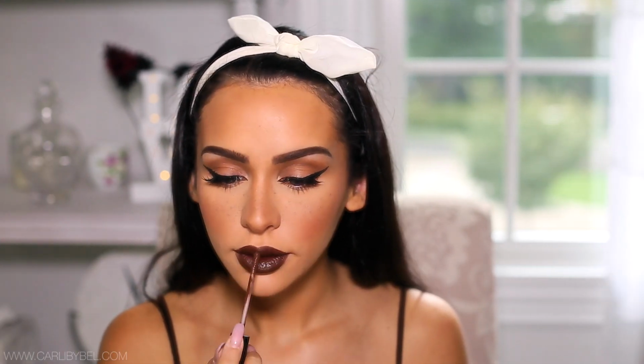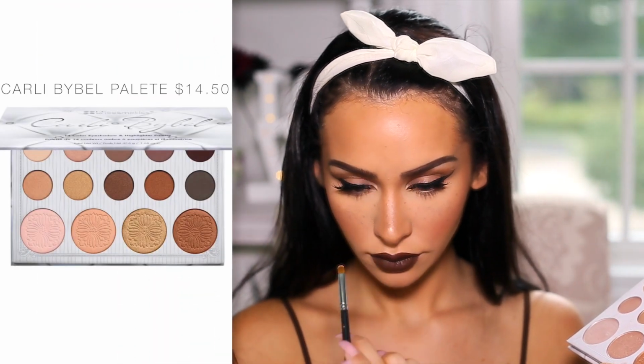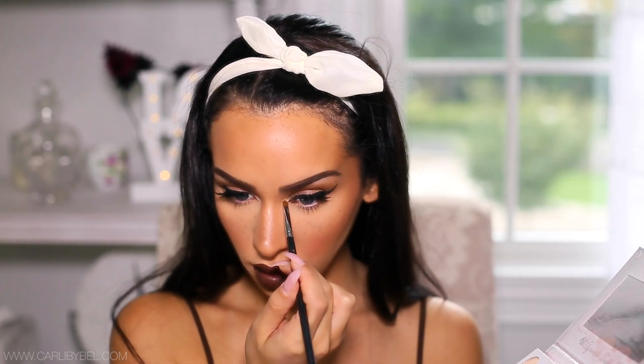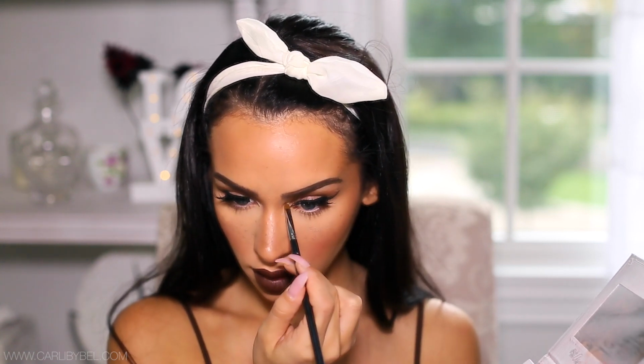I can't go a day without highlighting my nose, so I didn't want to cover the freckles too much. I just applied a little bit right on the tip and then a tiny bit right at the top on the bridge. And I'm also applying this highlight shade right into the tear ducts of my eye.